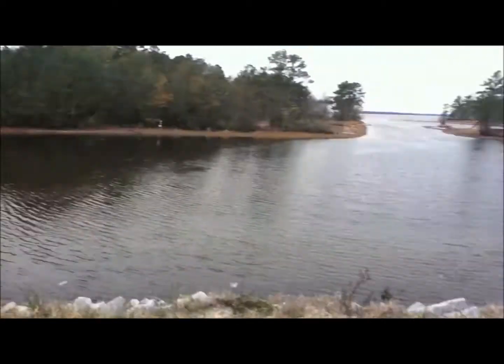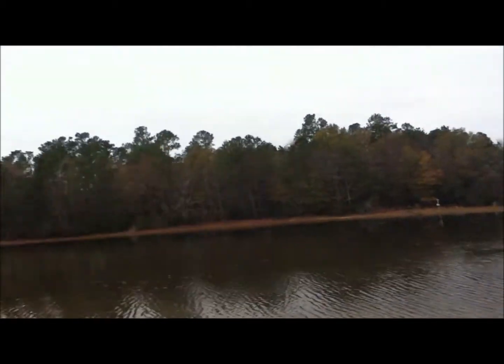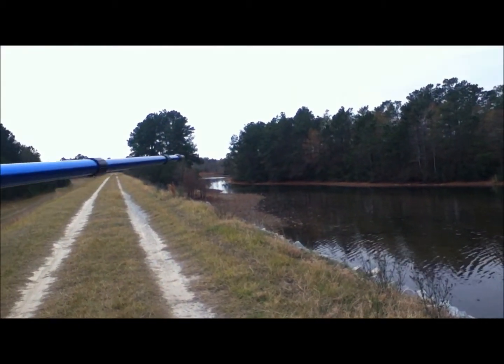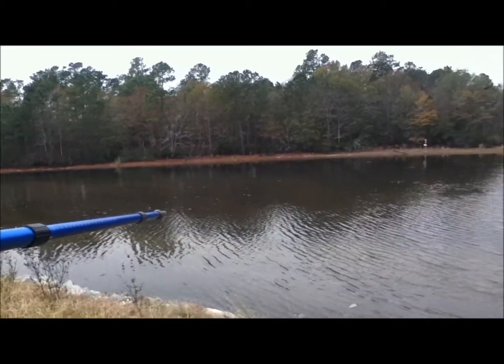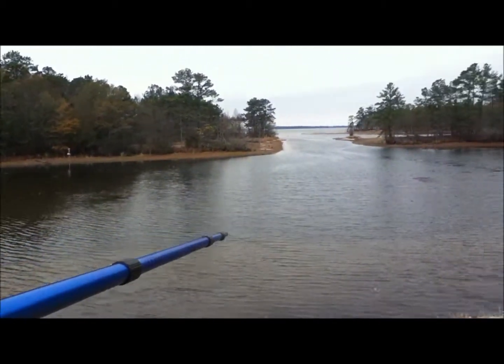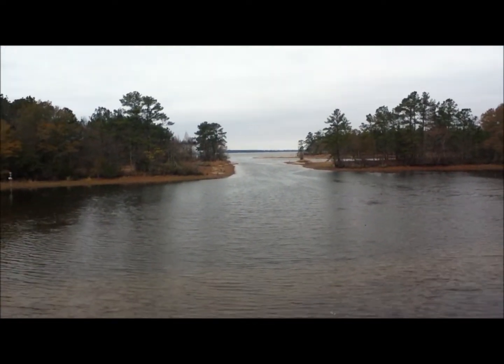Alright guys, your boy Extreme, headed in that direction, but I just wanted to show you this. I've been walking alongside this little canal here that's been going alongside all these little houses, and I'm thinking, when does it actually get out to Moultrie? And this is where it gets out to Moultrie. It comes out here and it goes out that way, and out there is Lake Moultrie.